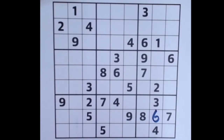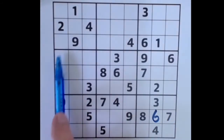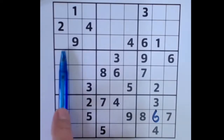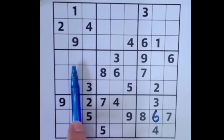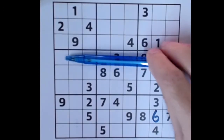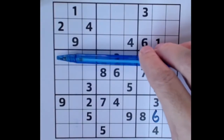Something else that's hitting my eye are 9s. I can see a 9 coming up this column here and a 9 coming down this column here. So blocking, blocking. Okay, can't be any of these, can't be any of these. But also there's a 9 in this row here, nicely coming along and blocking here.